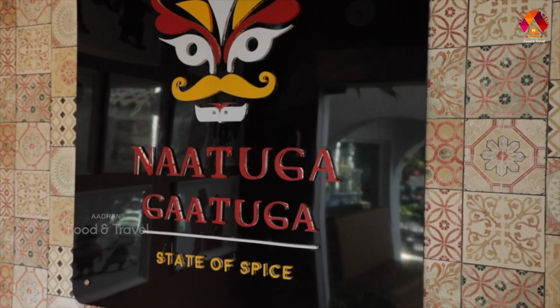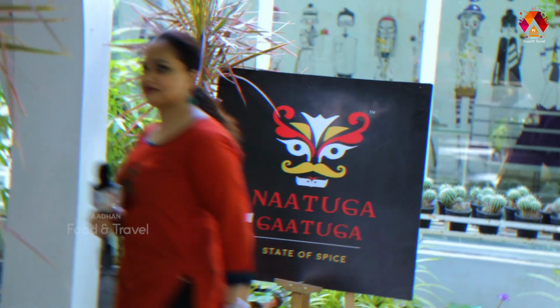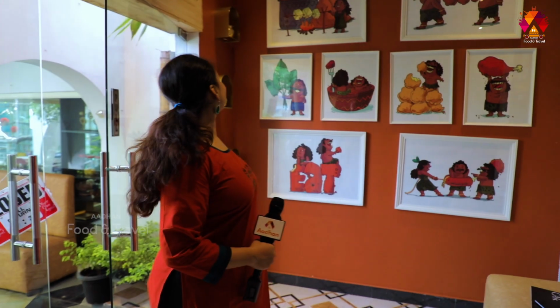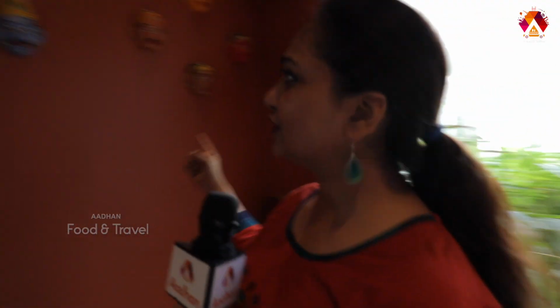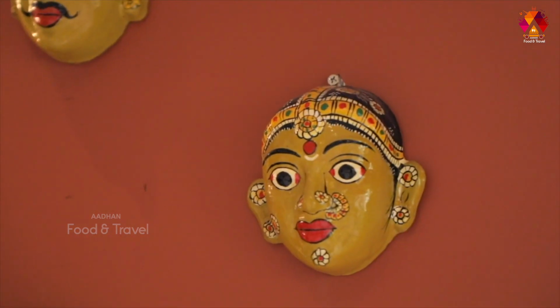I'm Shalini. We are here today in Jubilee Hills at Naatuga Gaatuga. Let's go check this place out. I really like their artwork. I want to know about this. And there seem to be Teriyala masks painted over here. So the theme of this place is supposed to be very South Indian, especially Telugu cuisine. Let's go check it out.